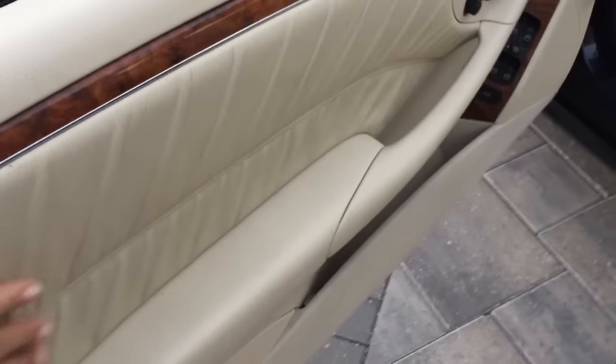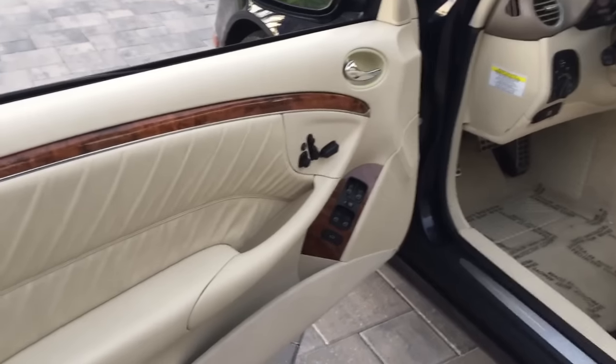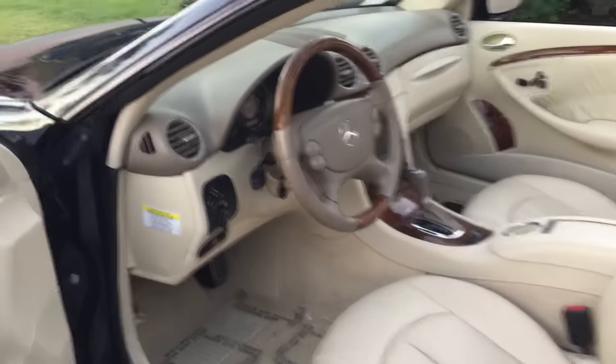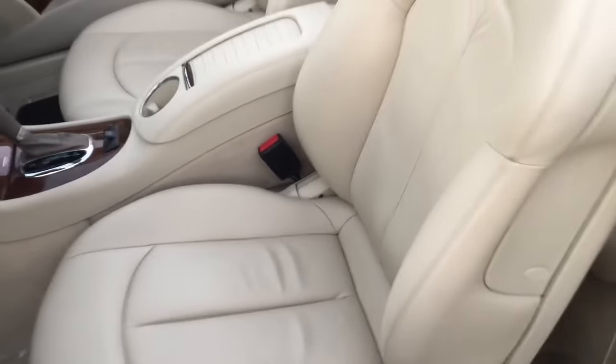Okay, over here, you can see the luxury of the CLK. Beautiful bunched leather on the door panels, lovely burl wood with chrome trim. Of course, you've got your power seats there, power windows, automatic headlamps. This one has the optional wood and leather steering wheel. Lovely to look at. Beautiful soft cream beige leather. Absolutely gorgeous in this car.